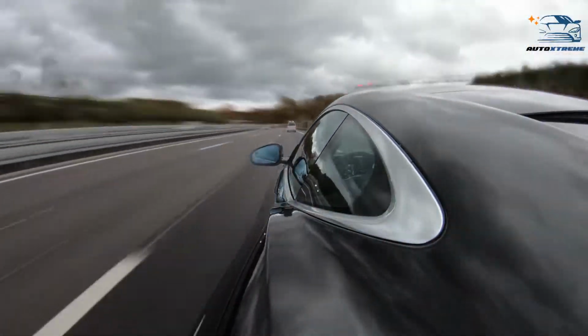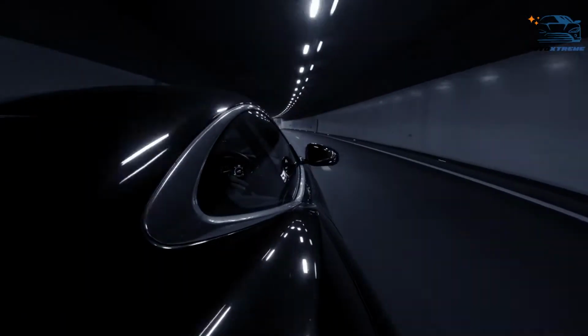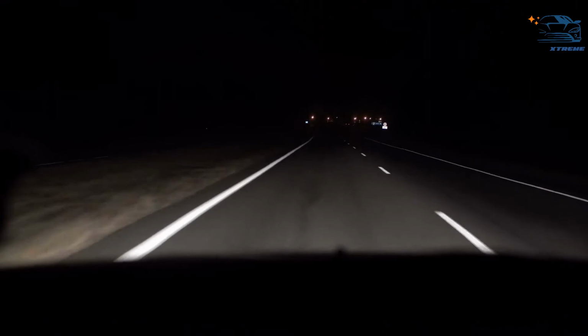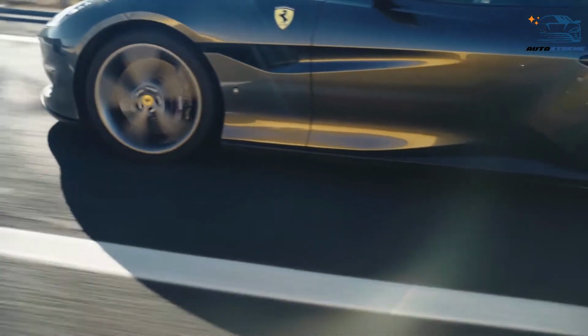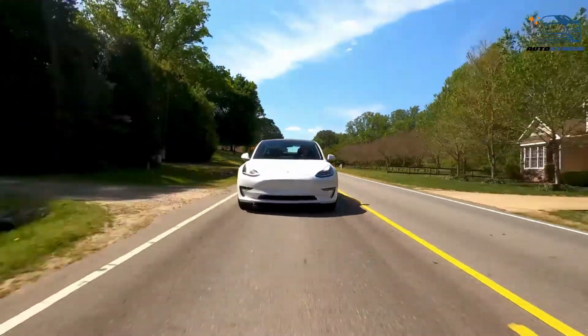Here are some ways to get to 150 miles per hour and beyond on a budget. If you want to go to 200 miles per hour, you'll still have to spend a fair amount of money. Even the cheapest 200 miles per hour cars will still fetch over 5 figures on the used market.